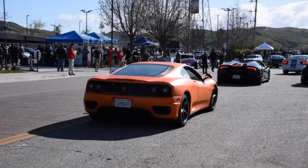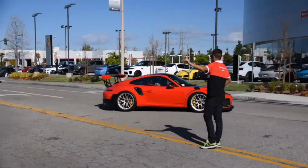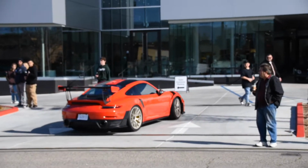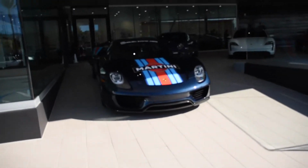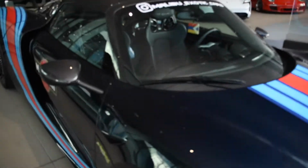What are your thoughts? Yay or nay on the paint? I say nay. There's a GT3 in there. And there's a 918 in Martini livery over there. We'll go check that out real quick. We got a 918 in the Martini livery. I didn't even know this was here.